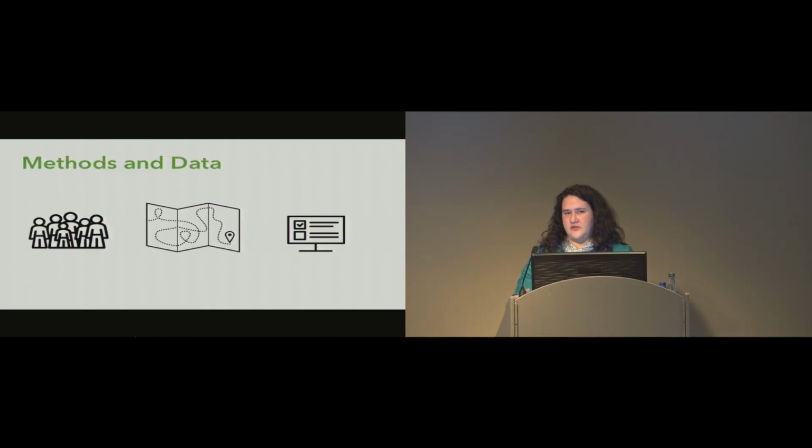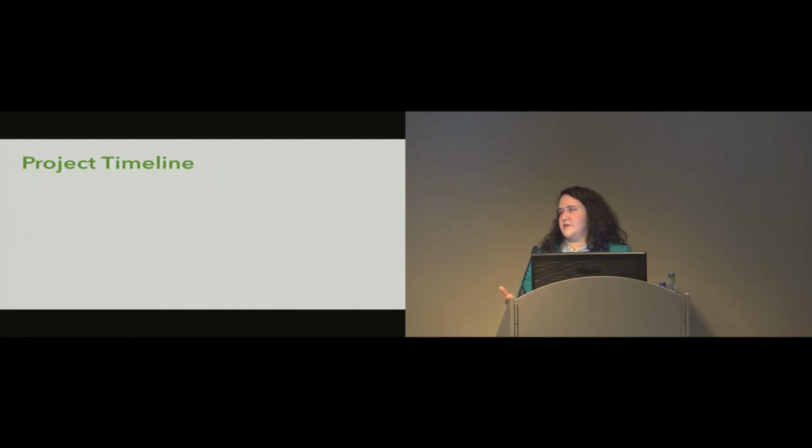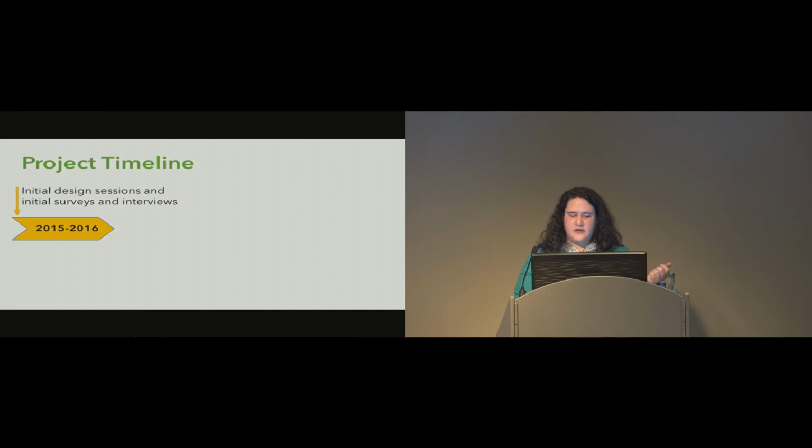In order to do this, we wanted to look at our large corpus of qualitative data that we've collected over the past several years. So we want to talk about the project timeline. It actually started before this with pilot work, but the first official year of the program was in 2015-2016. In that first year, there were the initial design sessions and the initial surveys and interviews with the students, as well as the initial interviews with a group of community stakeholders, college admissions officers, and local tech company human resources representatives to discuss the potential use in job applications and so on.